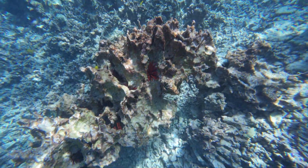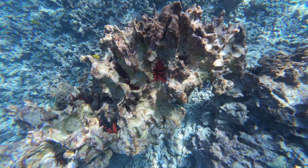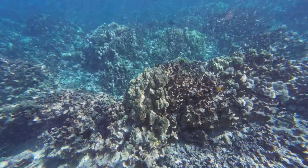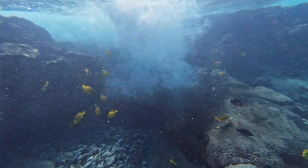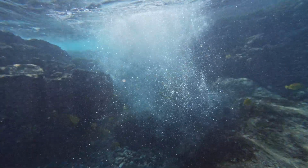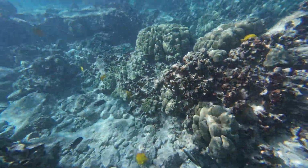Coming back, now we are on the north side, coming back in along the shore. There are sea urchins everywhere and other growth in the formations. And it's just a beautiful area. Definitely well worth it, but be careful of the surge. There is a lot of surge along the rocks there, so if you're going to go near the rocks, just pay special attention to it.